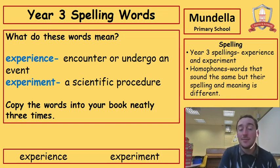Next word is experiment. So that's a scientific procedure. So do you remember when we worked with the magnets? In our Robin Hood lesson at the start of term, we did an experiment to see which materials were magnetic, didn't we? That was an experiment. So what we need to do is copy those two words into our book neatly 3 times each. And then once we're done, we can unpause the video and move on with the rest of the lesson.